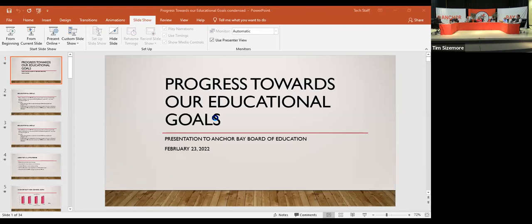We're going to do a presentation, as required, on our progress for the educational goals that we set forth in our Return to Learn plan. We are required to give you a mid-year update, to give you a snapshot of the strategies and the scores that we have so far. We also have to come back in June and give you another report that will show more of the growth. So what you have in front of you, hopefully, did you get a copy or no?